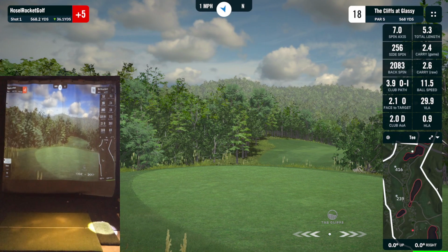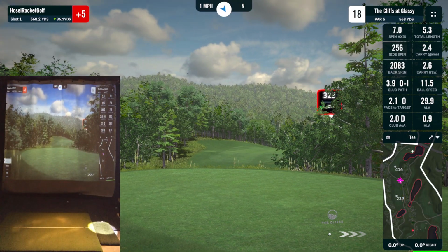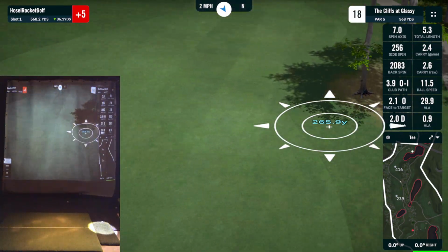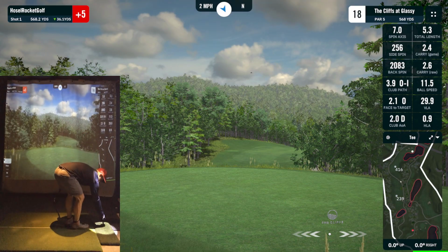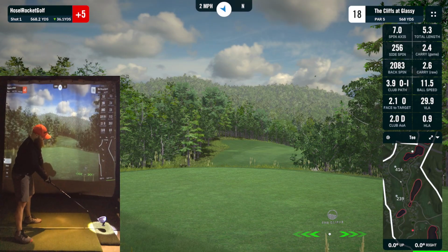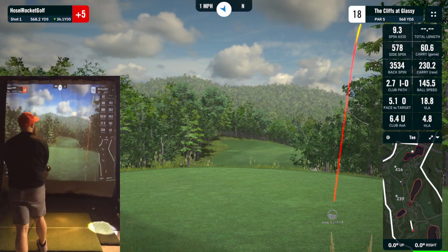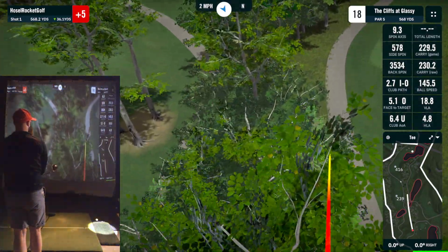Where are we going to aim, folks? Down 22 yards. Can we go there? All right, we'll go right there. Hopefully it draws. Hopefully we don't catch those trees. Uh-oh. That was really, really low in the face, and it faded.